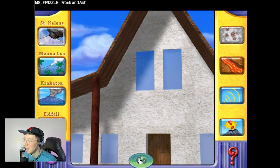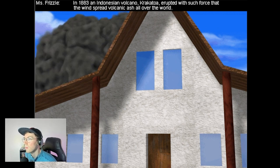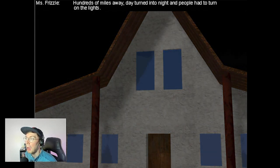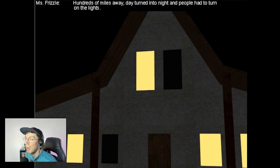Rock and ash. In 1883, an Indonesian volcano, Krakatoa, erupted with such force that the wind spread volcanic ash all over the world. Hundreds of miles away, day turned into night, and people had to turn on the lights.